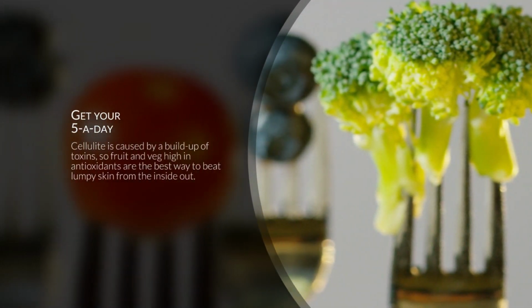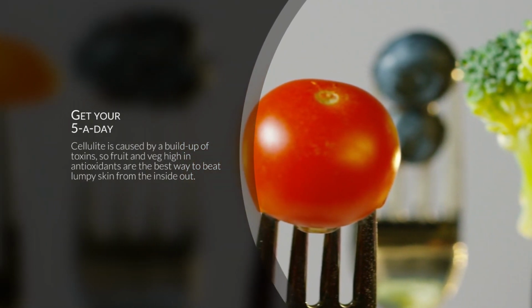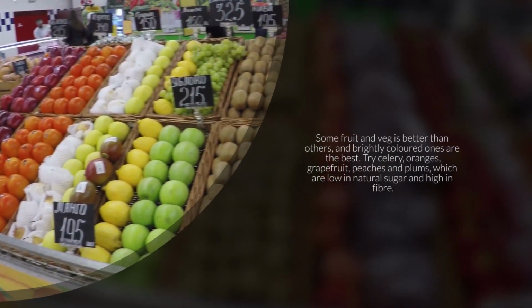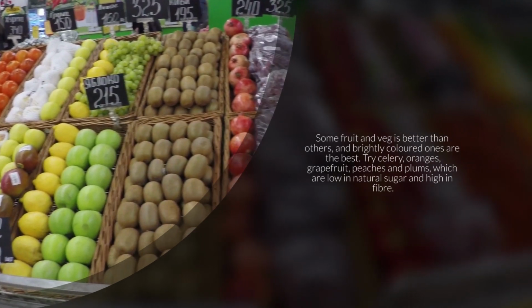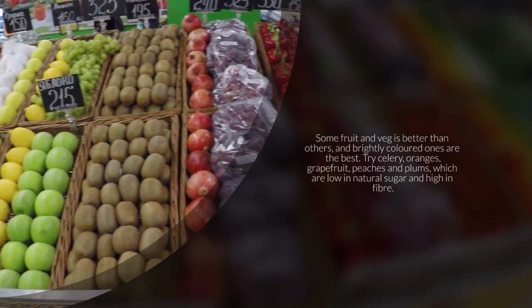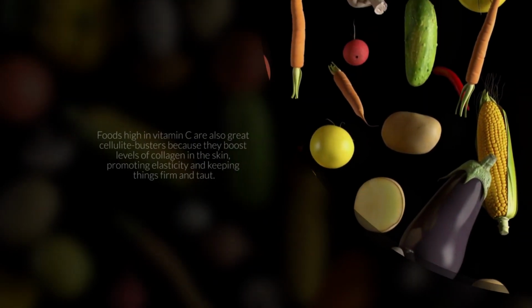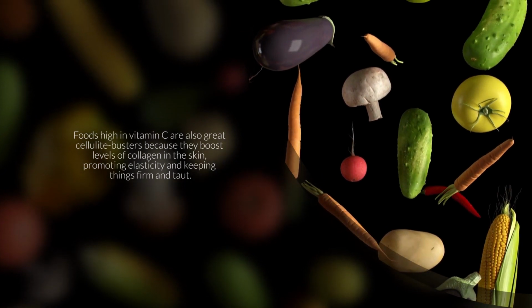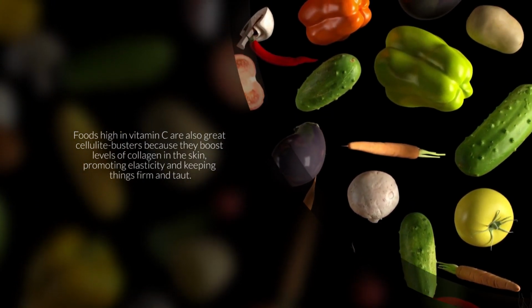Cellulite is caused by a buildup of toxins, so fruit and veg high in antioxidants are the best way to beat lumpy skin from the inside out. Some fruit and veg is better than others, and brightly colored ones are the best. Try celery, oranges, grapefruit, peaches, and plums, which are low in natural sugar and high in fiber. Foods high in vitamin C are also great cellulite busters because they boost levels of collagen in the skin, promoting elasticity and keeping things firm and taut.